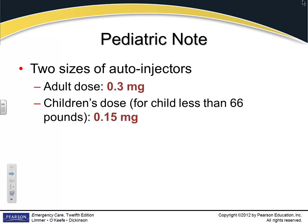There are two sizes: the adult dose and the children's dose. Usually they're for 66 pounds or less.